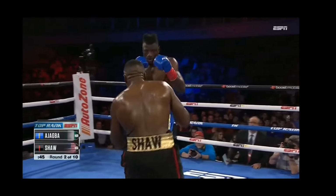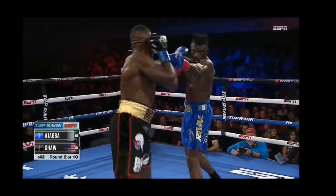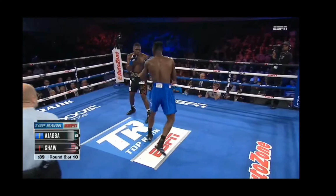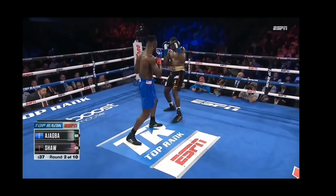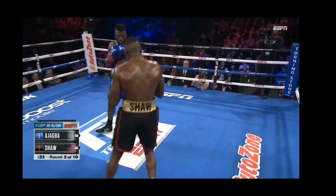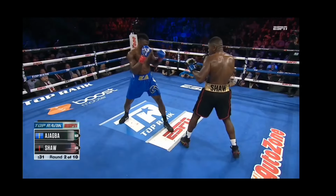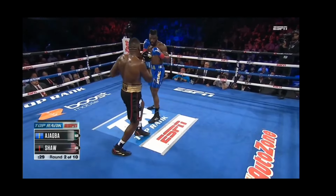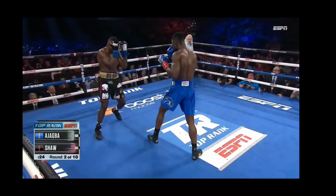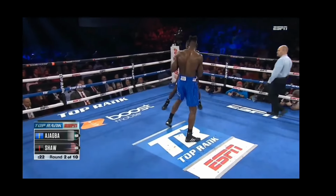Concern I have for Ajagba right now is that he's not moving his head. You see different movements and angles from Shaw. You don't see a lot of that defensively from Efe. You see subtle movements, but oftentimes he's punching and he's leaving his head right there. Shaw is watching that too. Stephen Shaw firing off that right hand behind the jab moments ago. Back to that 85-inch reach of Ajagba.